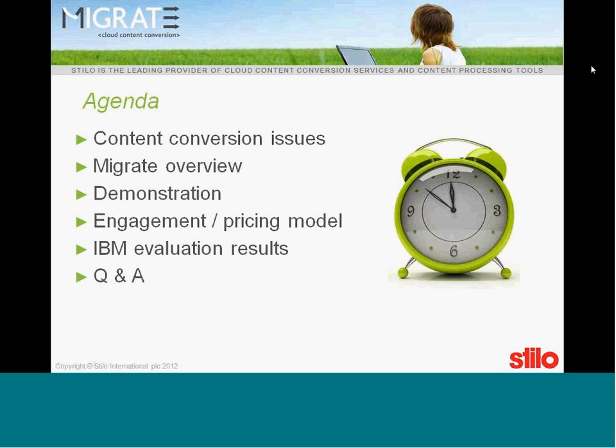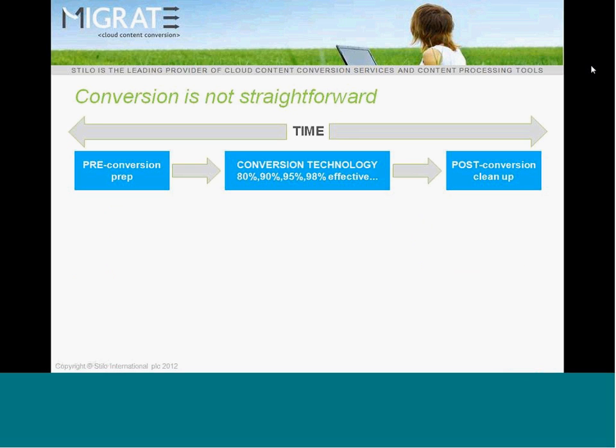So let's move quickly on to a statement that will be obvious to many of you if you've been experienced in content conversion: it's not straightforward. There's always something about content that makes things difficult, and it's always difficult to assess the amount of time it's going to take to convert content. Any conversion project will include a conversion piece with some pre-conversion prep and some post-conversion cleanup associated with it. How effective your conversion technology is will dramatically affect the amount of manual effort that's required overall.